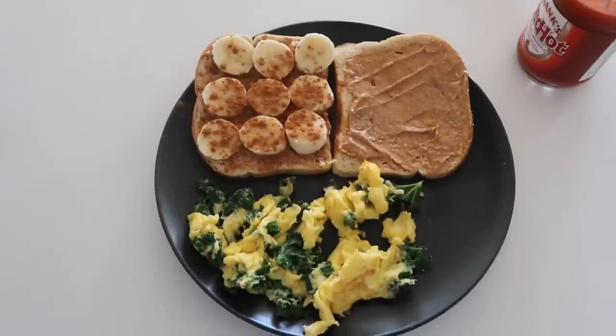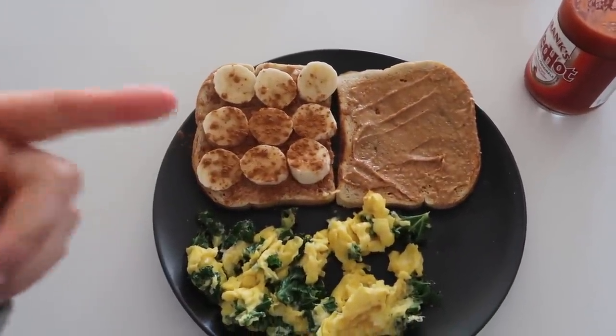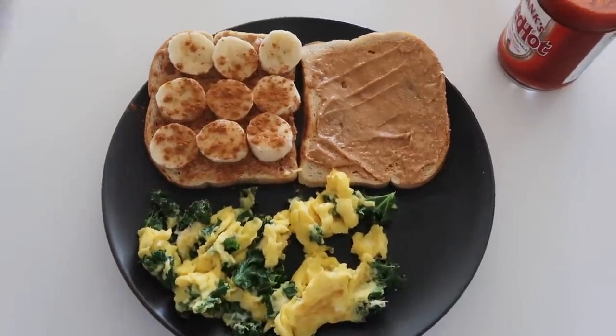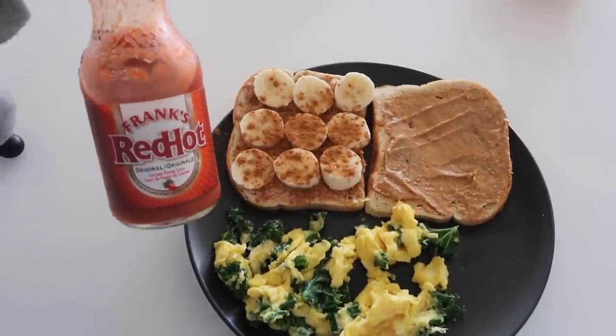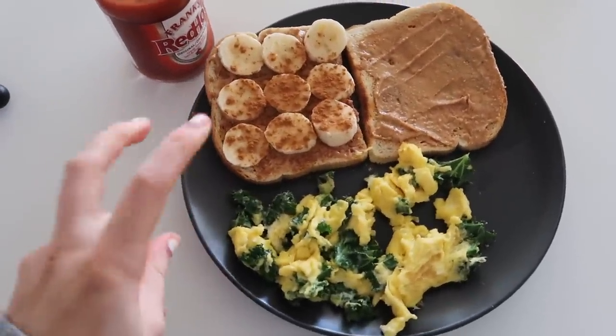Okay, so here is my breakfast. Just got two pieces of toast, with honey, cinnamon, banana, and then just scrambled eggs with kale inside. And I got some Frank's Red Hot sauce because I really like to have this with my eggs. And yeah, that's about it. The first meal of the day.